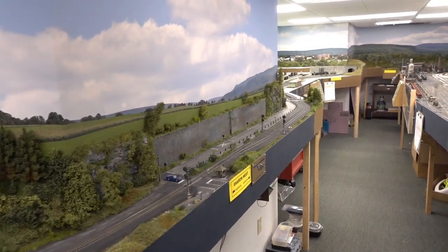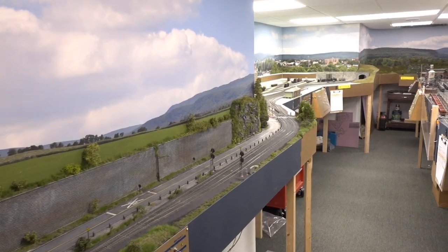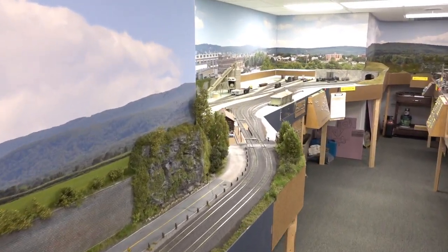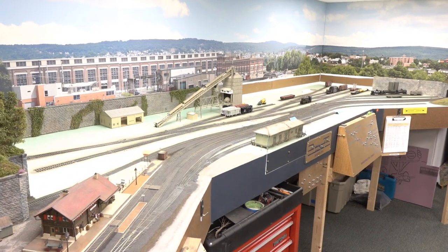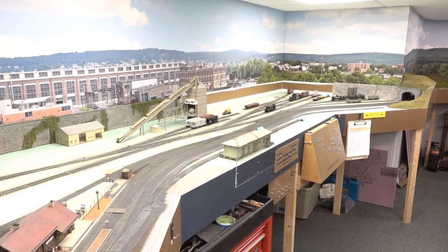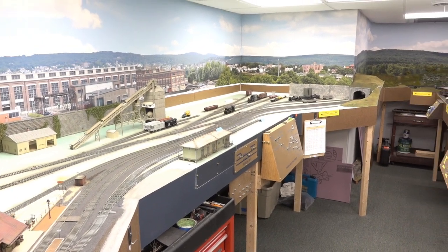So again, look for videos coming up on Sharon. I really need to get this area moving. It's still got that ugly green. The wrong color green. So that is the big project for the winter. Along with other things and running some trains, having some fun.